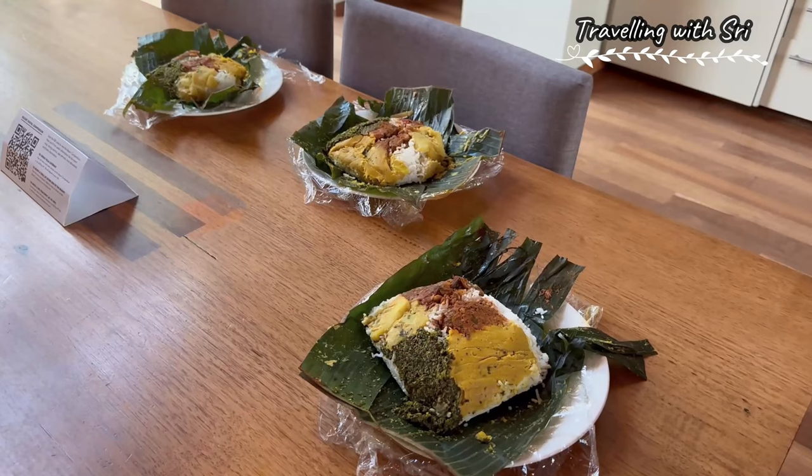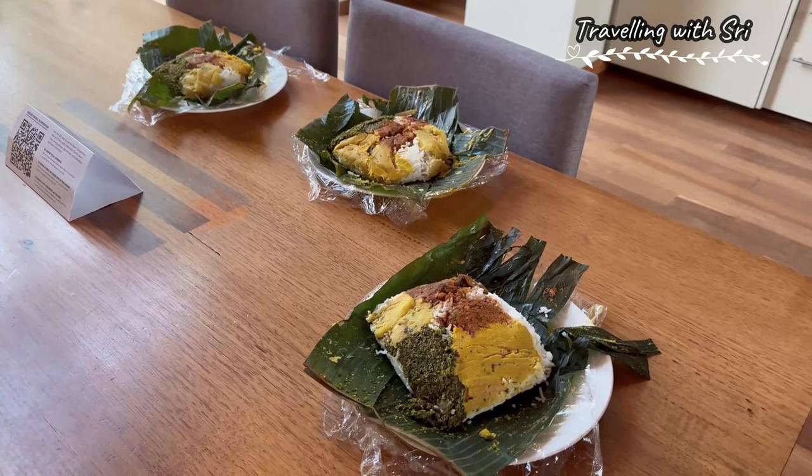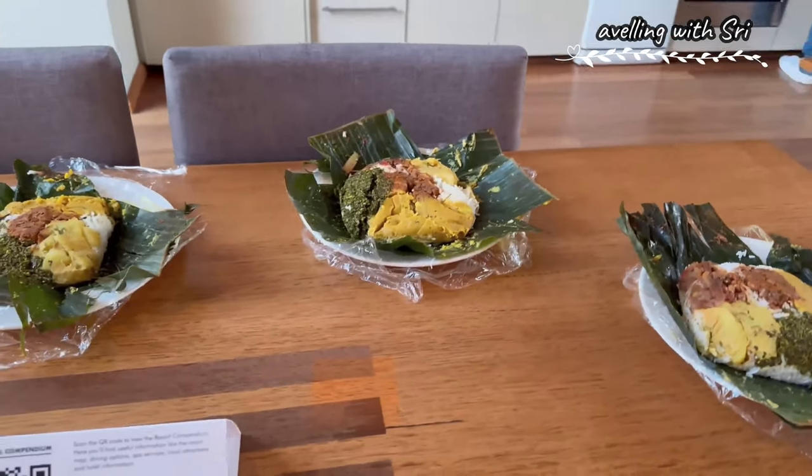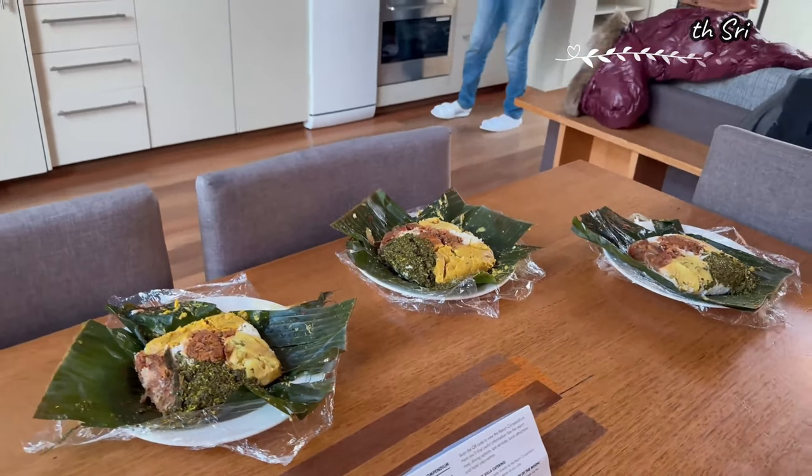Okay, so excited. This is our first day in Pullman Bunker Bay, and we are going to have our lunch after a 2.5 hour drive. It's a traditional Sri Lankan dish with rice and curry wrapped in banana leaves. We are going to enjoy our first lunch now. It's made by Milanti, my wife.